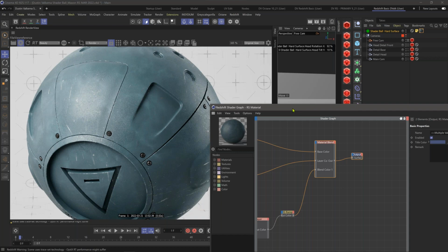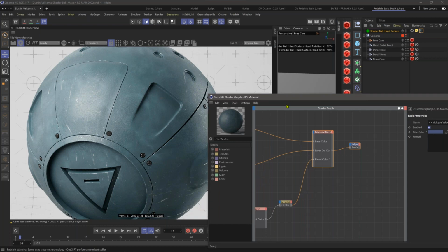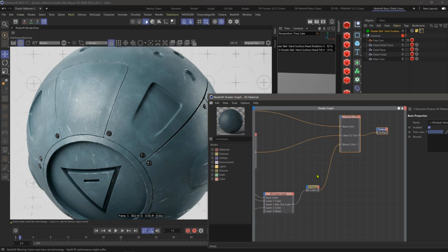And so if you want to do this in the diffuse texture, this is going to be a very similar process. It can save you some processing and rendering power because you're not adding a different material. But if you're like me and you like to just layer different materials together, this is another way to do it.